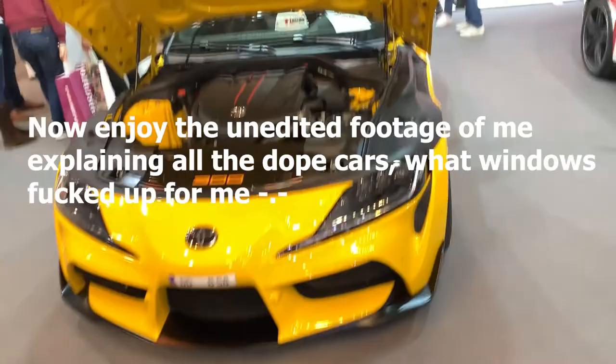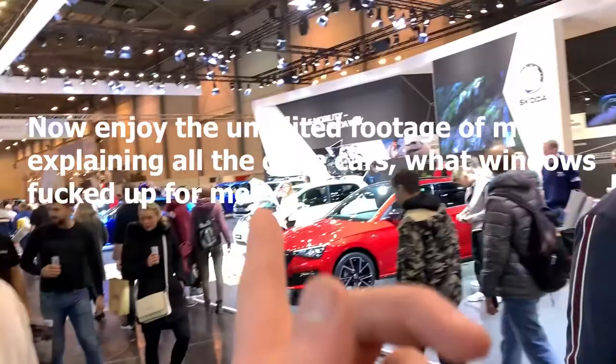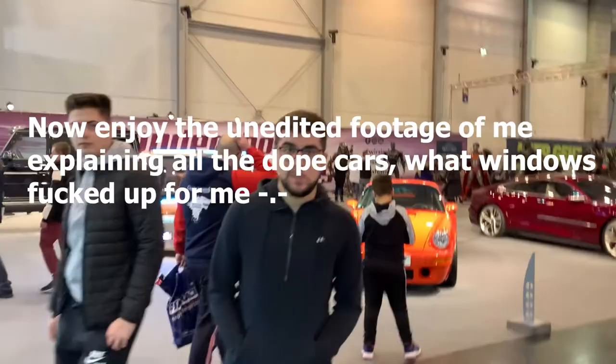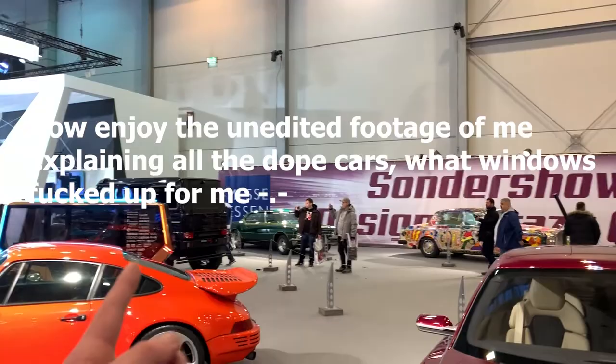Here is another Supra and another one. Look at the turbo on this one. It's crazy big. There are two more Supras. What else do we have? Here we have that lightning thing right there. A yearly wrapped Rolls Royce right there. A Brabus 550 G-Wagon 4x4.